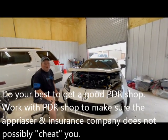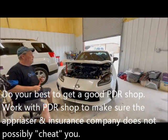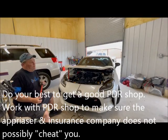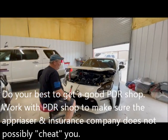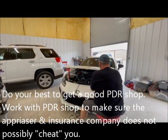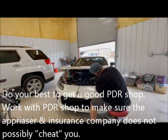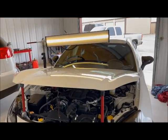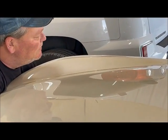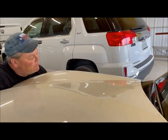Your main goal is to first make sure you've got a good PDR shop, and then your second goal is to do the best you can between yourself and the PDR shop to kind of guarantee that the appraiser and insurance company does not try to cheat you. I wanted to give you a few more clips of David working on the hood and what his setup looks like. And this was just really pretty fun. Learned a lot from David while he was sitting there working on it.